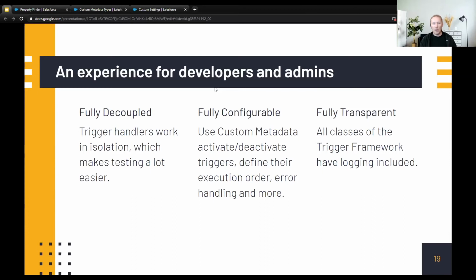So what does that mean? It means that every trigger, real Salesforce trigger, is a one-liner. And it stays that way. I'm not kidding you. You're creating one line of code in your trigger. Even as you're adding new triggers on, you don't have to add more handler statements into your trigger. You don't touch that anymore because it's all handled through the configuration.